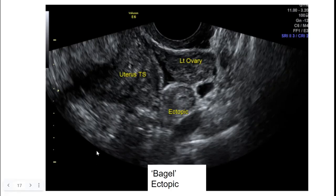So you can see I've labelled here the uterus in a transverse view. We've got the left ovary, and sitting in between the left ovary and the womb is this really obvious ectopic. It's this little circular structure with a darker centre and a bright white outside, and this is called a bagel sign, because it just looks like a bagel. The reason it looks like that is it's an end-on view of the tube.